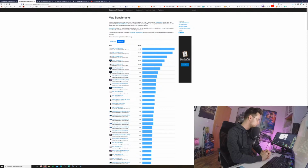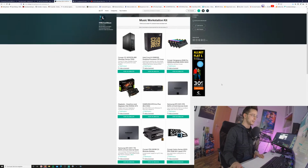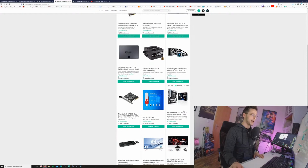Stefano Macchiarelli, are you using a Thunderbolt 3 audio board on this machine? Yes, I'm using a Thunderbolt 3 audio board on my machine. As you can see, I have an Asus Prime board. The high-priced Asus boards all have Thunderbolt 3 connections. Prove me wrong, but I think only the Asus boards have Thunderbolt 3 connections.